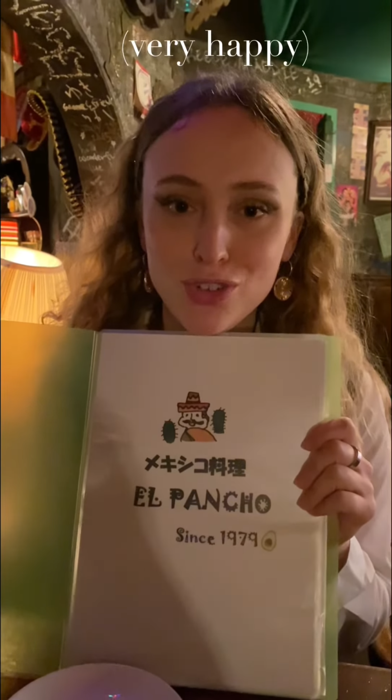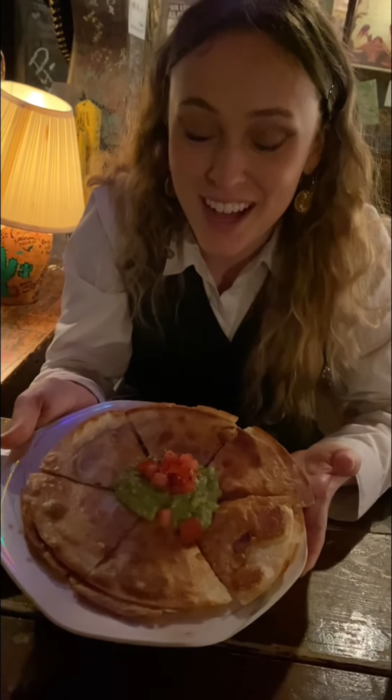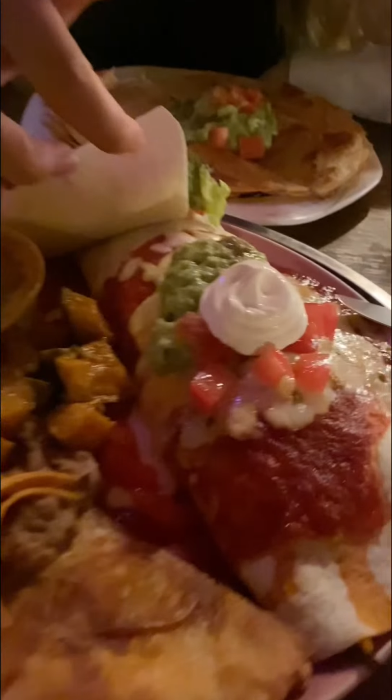Mexican restaurant, El Bancho. We got a guacamole quesadilla, no cheese, because I don't eat cheese. This is the vegetarian platter. It has a burrito with cheese, but I'm not eating that. It has nachos and quesadilla, and like a wrap, and torta, and potatoes. Yeah, just a lot of veggie toppings, and it looks amazing.